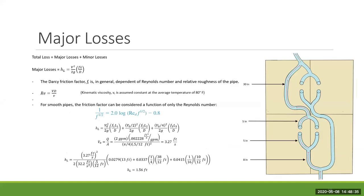You see that the term on the right-hand side of the equation that has to do with losses is composed of two terms: the major losses, which are associated with friction, and the minor losses, which are associated with inefficiencies as the fluid changes direction. The major loss is proportional to the velocity squared of the fluid and a constant called the Darcy friction factor. That factor normally depends on the Reynolds number and the roughness of the pipe. But in our case, since it's a smooth pipe, we could use the formula shown in blue, and that gives us the friction factor for a particular Reynolds number.